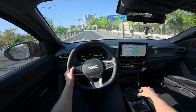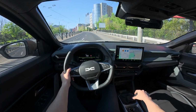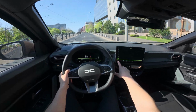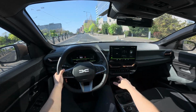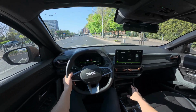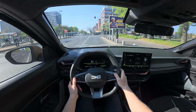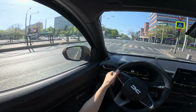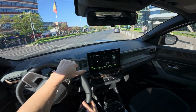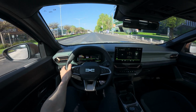Man, the car is running so smooth. Again, you can switch here to all road view and you can see the images and information with whatever happened with the energy in real time. 6.1, oh my god, we have 6.1 liter consumption until now, so exactly what Dacia claims. It's crazy, man. I can't believe that.